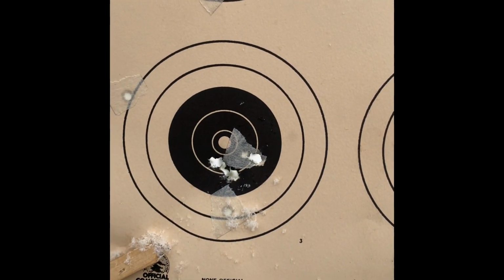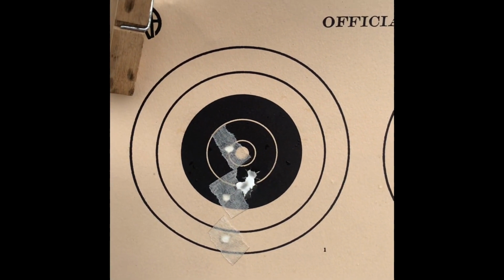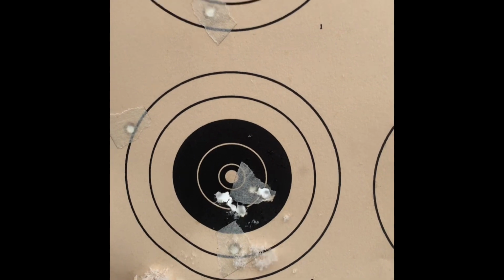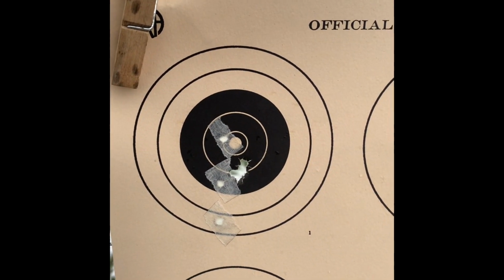I pulled that one there off to the right just a little bit, but those 5 would have been touching as well. But probably need to take it up another 2 clicks based on what I see here. Maybe just another 1 click, but fantastic shooter.